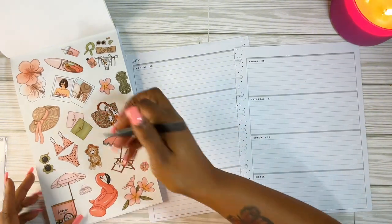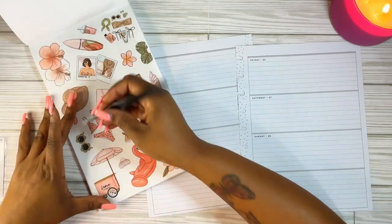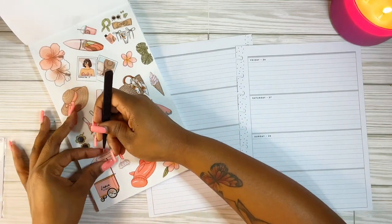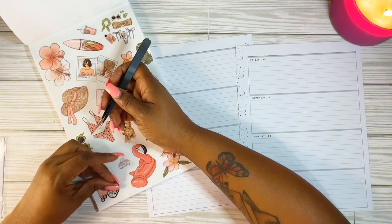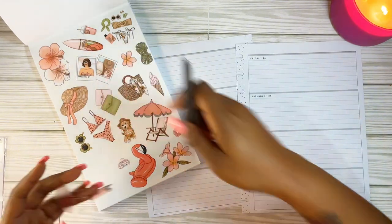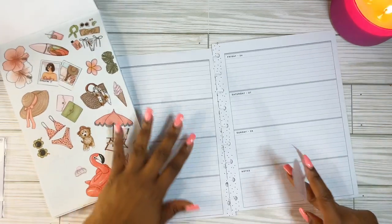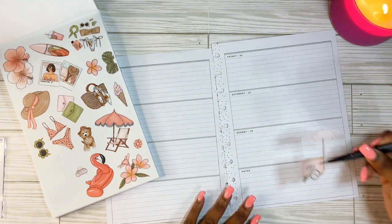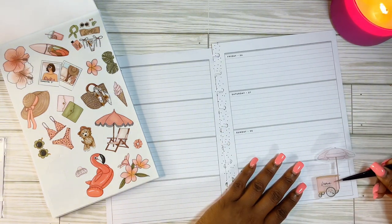But I think I want to start off with this ice cream stand here and just go with the flow. I really wanted to find a doll that I can incorporate in here, but I think I'm just gonna try to go with these stickers and leave it at that. Do I put this here? Let's just go here for right now.